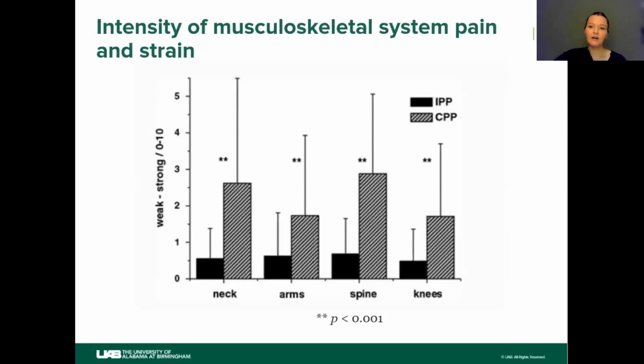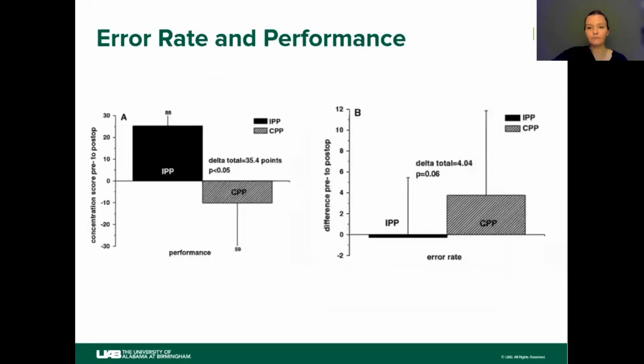It's interesting to note the regions where these differences were noted include the spine and the extremities, which are areas where both static positions and repetitive movements are performed. The concentration and performance test results in the control group from pre to post-op had a decreased performance score and an increased error rate, whereas the intervention group maintained the overall performance and error rates.